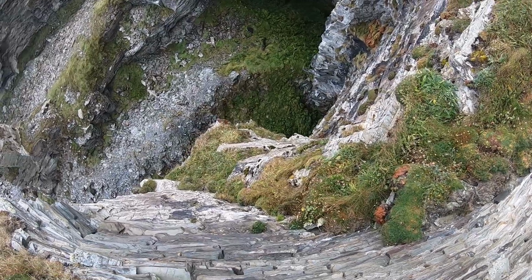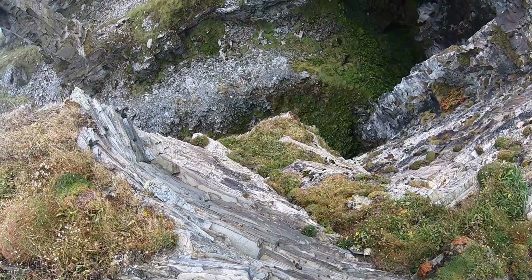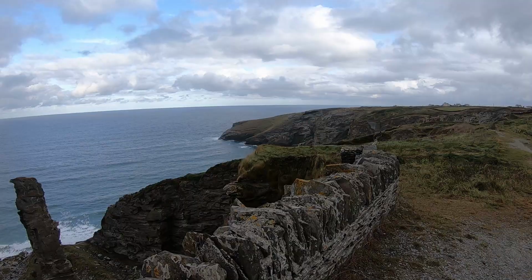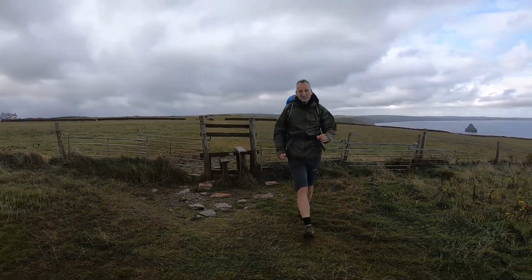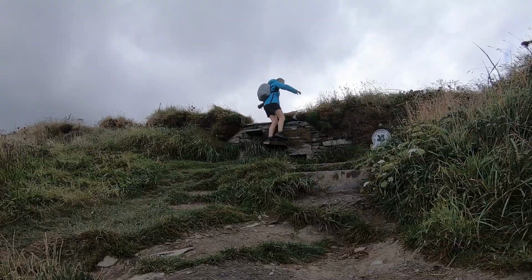I love chatting to the locals and finding out a little bit about the history. It seems crazy to think that people were just lowered down on ropes to mine the edges of these cliffs. They always had a way to make it work and find another route.